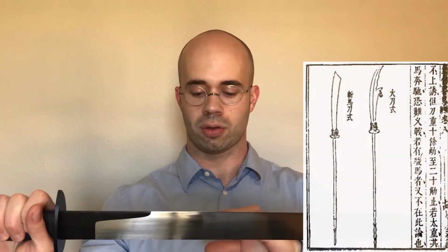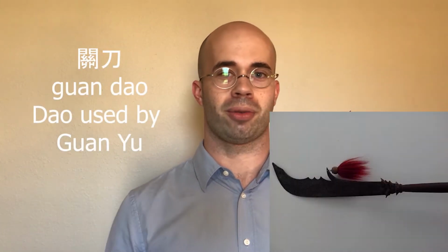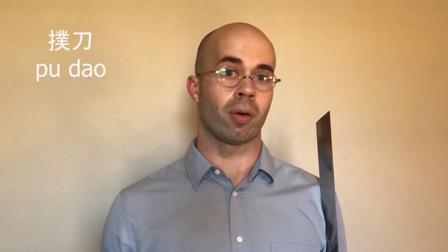This chopping blade profile drops out of single-handed use but remains in two-handed use. And it continues through all the dynasties like this. So the blade profile never actually goes away. It just becomes the things that we see on glaives. Later on in Chinese history, we have these famous types of glaives, like the Guan Dao or the Dao of Guan Yu, the famous character from the Romance of the Three Kingdoms, and sometimes it's called a Pu Dao or Po Dao.